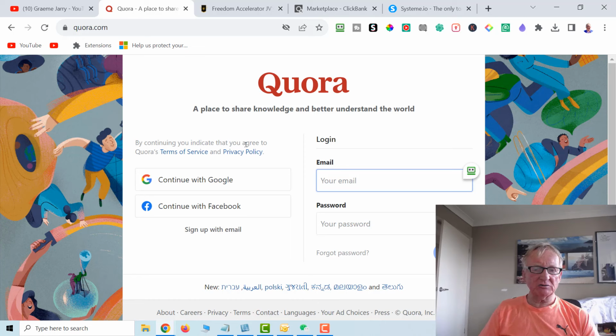Another place you could go is Quora. Quora is a question and answer website where people ask questions and you can answer them. You cannot put affiliate links directly in there, but as you'll be using System.io, that will be fine because you'll be putting the link of your landing page in there. There's other places as well.